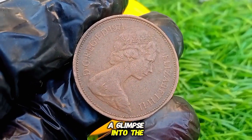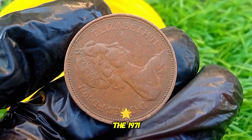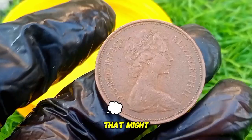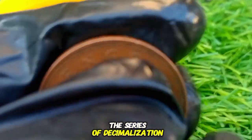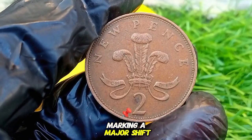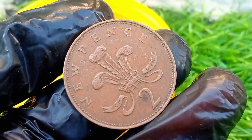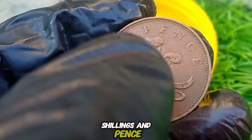A glimpse into the past. The 1971 2 new pence coin. The 1971 2 new pence is a coin that might look familiar to most British citizens. It's a part of the series of decimalisation coins that were introduced in 1971, marking a major shift in the UK's currency system. Prior to this, Britain used a system based on pounds, shillings, and pence.